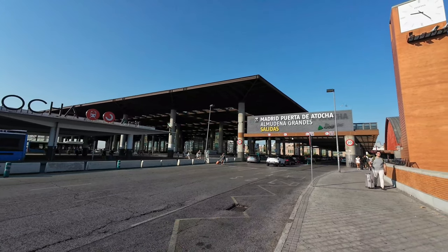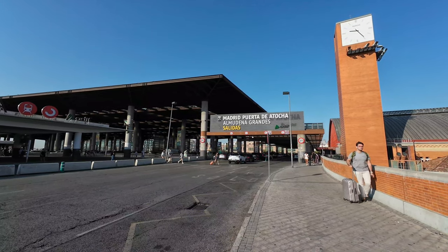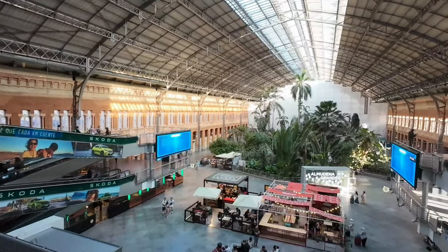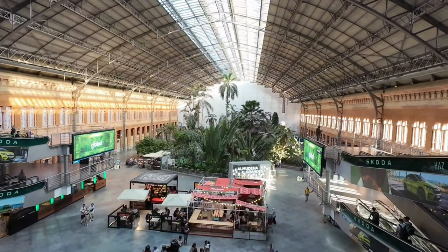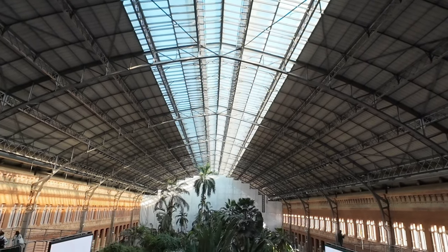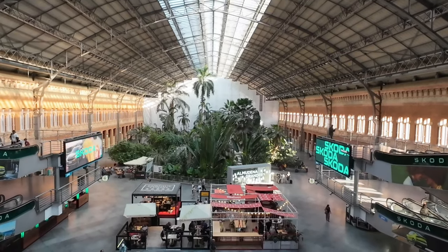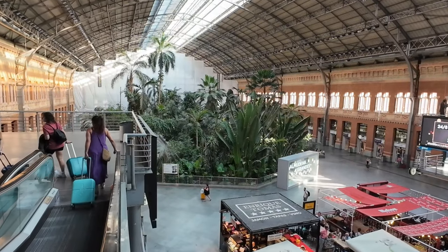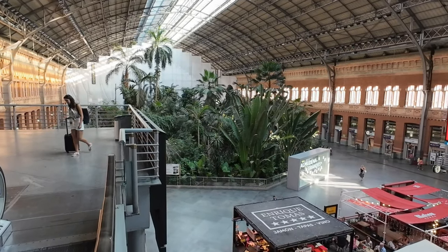Fast forward 100 years, and to accommodate the first Spanish high-speed line from Madrid to Sevilla in 1992, this new complex opened, fully redeveloped, and soon became a bustling railway hub with two distinct stations, Puerta de Atocha for high-speed trains, and Atocha Cercanías for all other services, along with Madrid Metro Line 1, buses, taxis, and the car park.